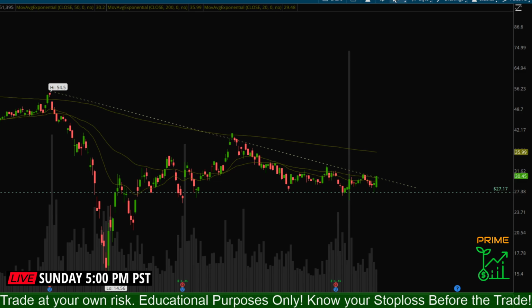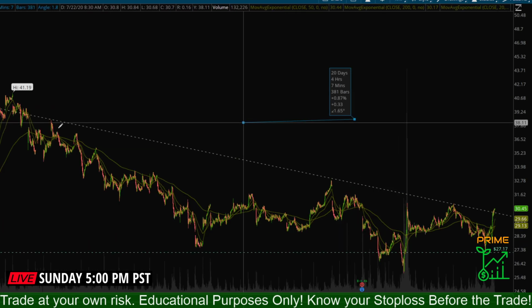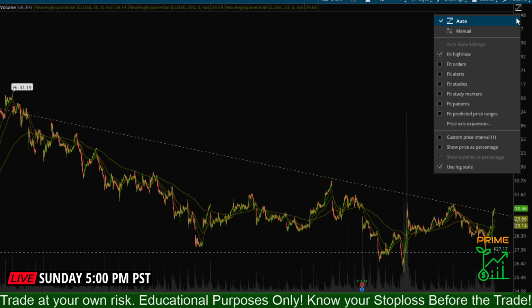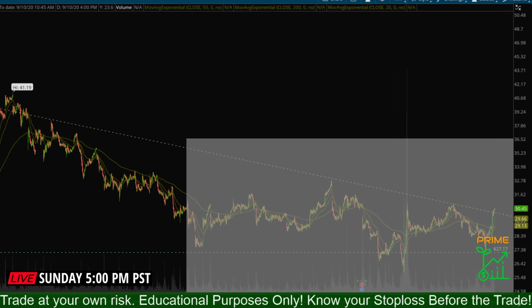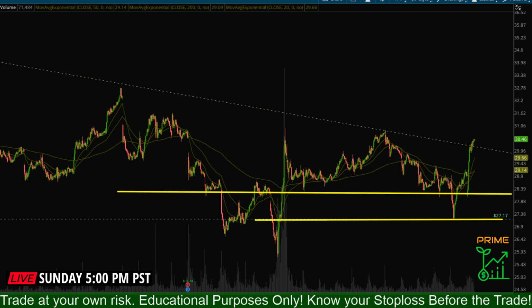I'm going to go now to a lower time frame, just so you can see really what we're looking at. This is the 15-minute time frame. Let me zoom in on this a little bit here. You can see on the screen we do have some support coming across the screen just like so, and we do have support at this bottom level and resistance at this trend.